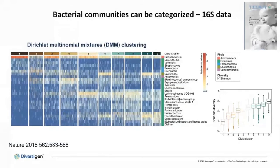The TEDDY cohort, which stands for The Environmental Determinants of Diabetes in the Young, looks specifically at children from birth to 15 years of age and has collected samples from over 8,000 children on a monthly and quarterly basis to look at a variety of clinical biomarkers as they associate with disease onset. So this is a prospective cohort. These children are selected by having a genetic susceptibility for type 1 diabetes.